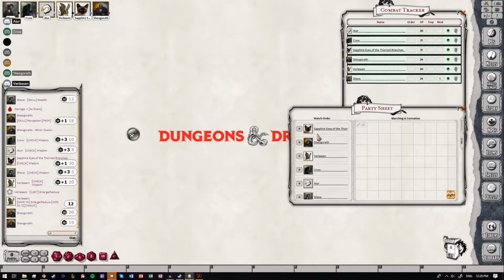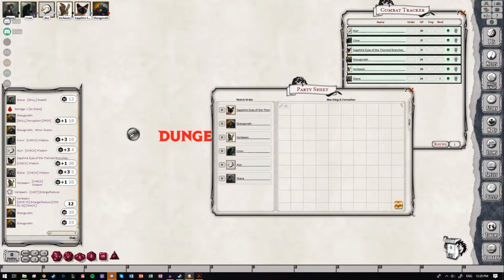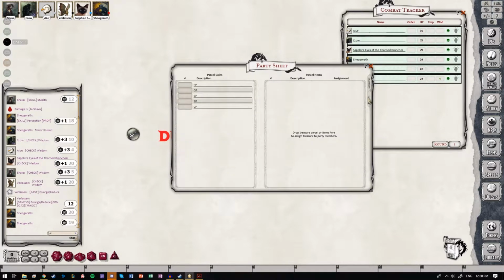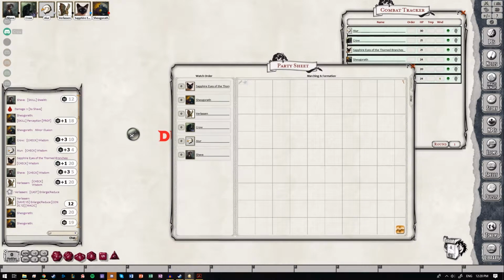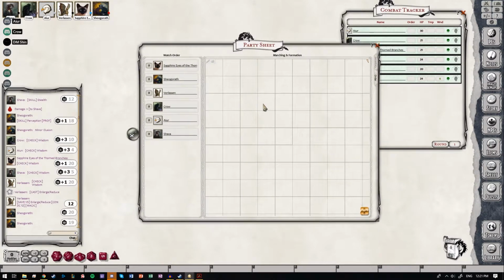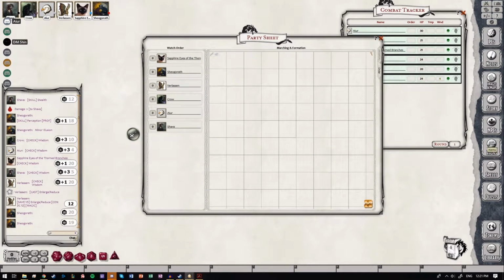All right. So in the top right, you see that there's a party sheet, right? Top right, there's an eye and then three heads of people. If you click on that, it'll bring up this party sheet thing. On the right side, there's a tab that says order. So what you can do is grab your icon, and you should be able to drop it on, or maybe not.